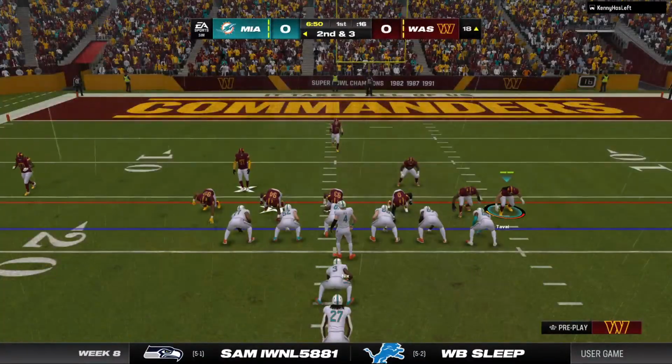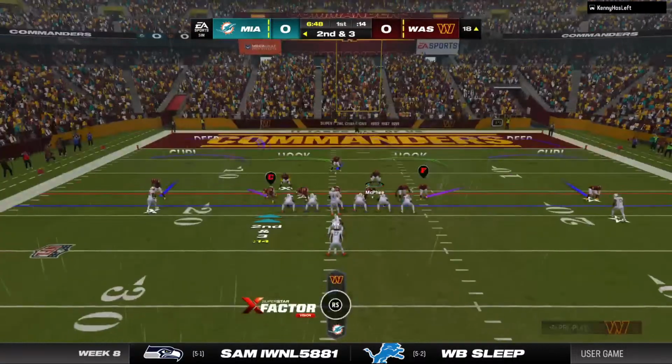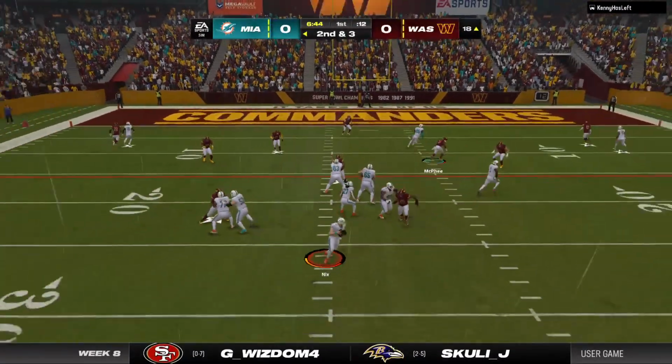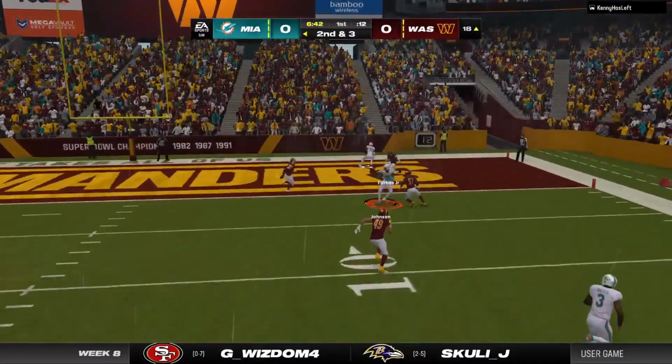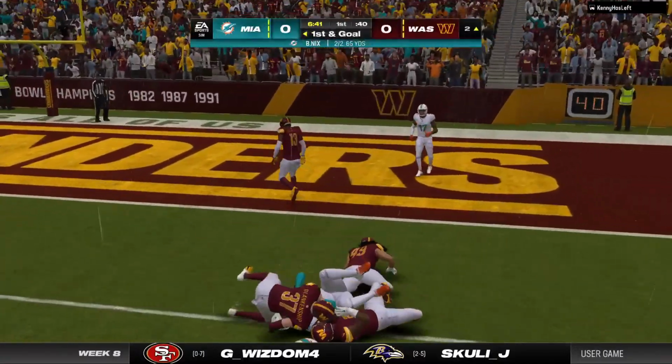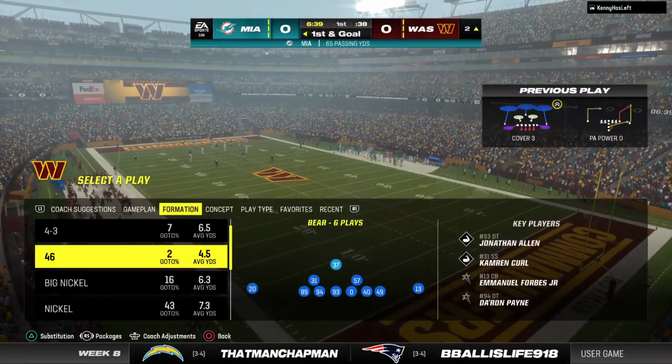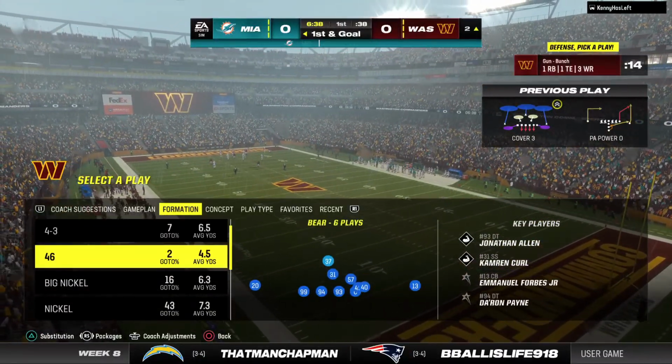Pretty effective run there, and now they can start to smell that end zone. Pound the rock. Make sure you use your O-line to set the tone of dominance and physicality, and pound the rock. And it's caught. And the Dolphins are looking at 1st and goal as he's tackled all the way down at the 2-yard line.